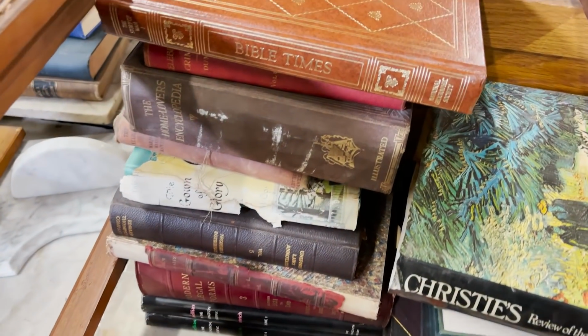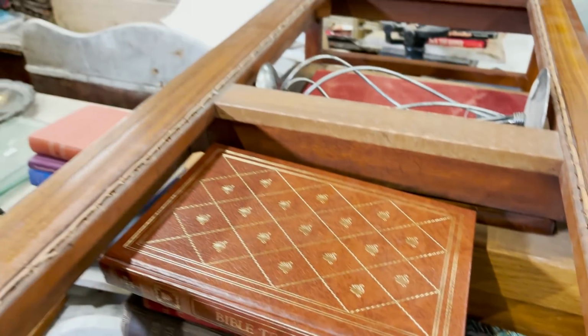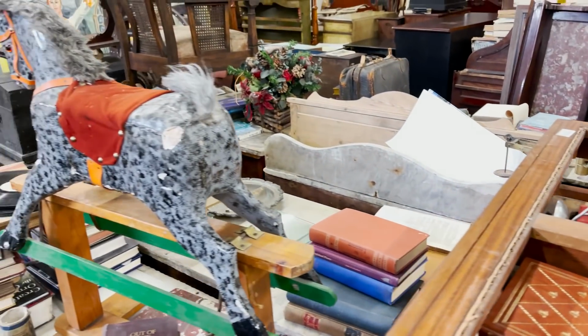I couldn't stop filming the books. I opened a lot of them, but some of them were almost on the verge of falling apart, so you had to be careful, you know? You break it, you buy it.